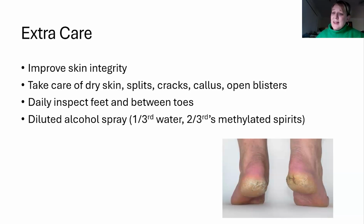I get patients to buy a clean spray bottle, just a small one, and I do a diluted alcohol spray. So one third water and two thirds methylated spirits. When you use diluted alcohol and you spray it in between the toes, it's an astringent. It goes on wet, but it dries the space out, which is what you want it to do in between the toes, okay, because that's where we get sweaty and we get increases in fungal infection. However, if there is a split or a crack there and you have fairly normal sensation, it is going to sting and burn, and it's going to let you know that there's an opening down there.